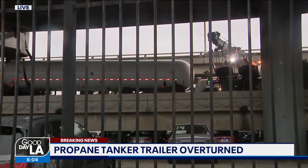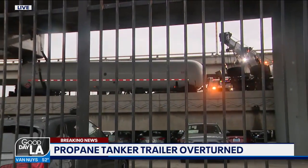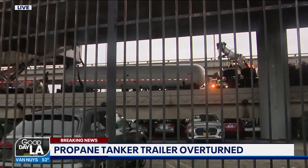Well, the nightmare continues, and this is the eastbound 10 transition from the northbound 110. Right now, what's happening is the trailer and the tractor of this propane tanker have been separated, and they're trying to clear this as soon as possible.